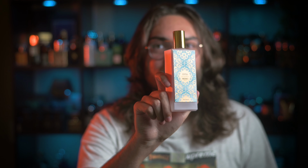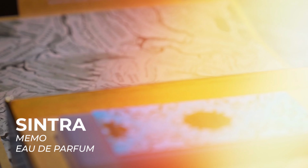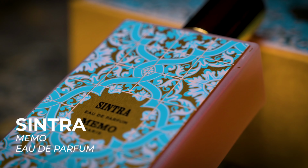A lot of these fragrances are definitely unisex, but I think this one tends to lean a little bit more feminine. But if you like creamy, sweet, fruity fragrances, I think you're gonna like this one. And it's fun for the summer if you're willing to give it a shot. This one is Memo Sintra. So this bottle is absolutely beautiful. It's got this orange, really thick juice in here that makes it just smell absolutely incredible.